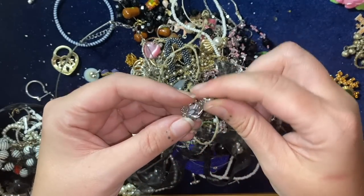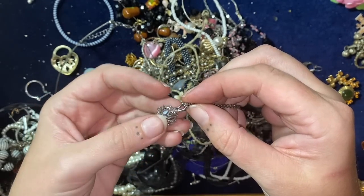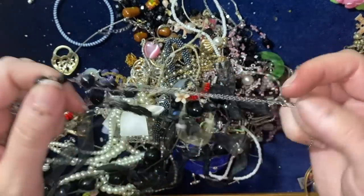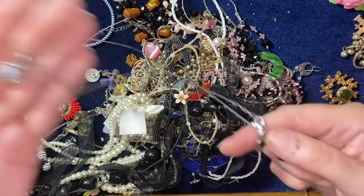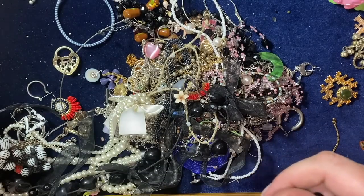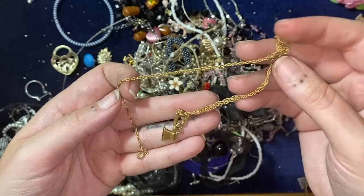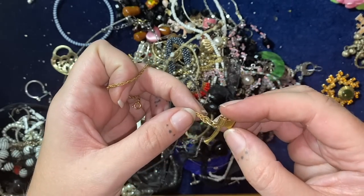What are you? You look quite nice. You've got like a little stone in the middle there. Maybe not silver, don't think. No, I don't think it is. Let's try and get this bit out. Was it by Louisa? I can go in there. And that's broken. Is that another chain? And it's got this little axe dude on it. That's quite cool. I like that.